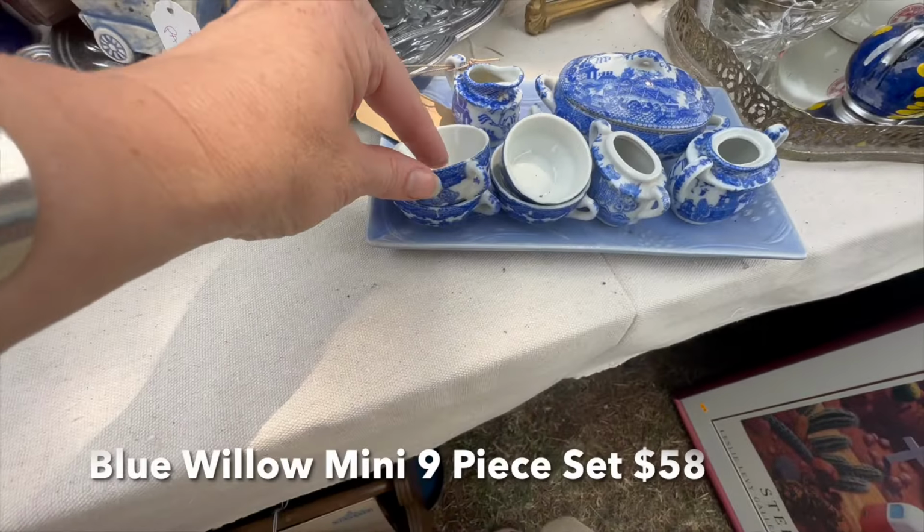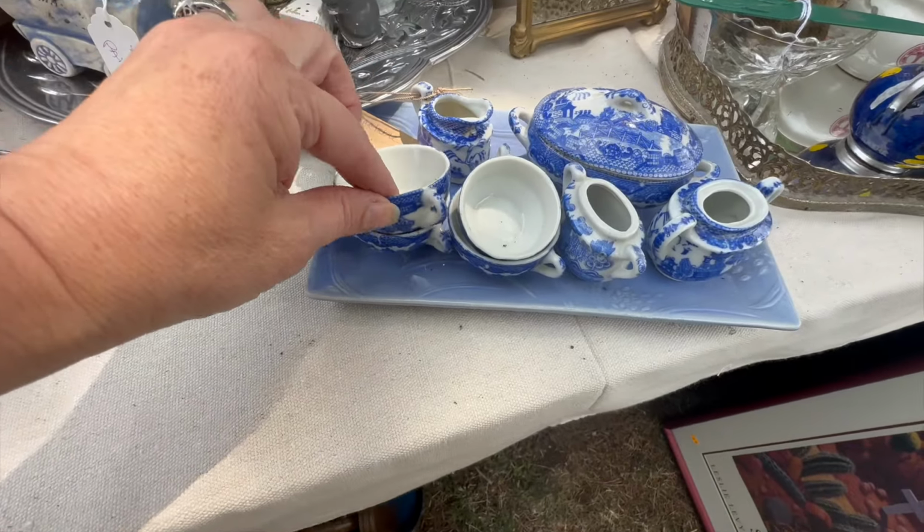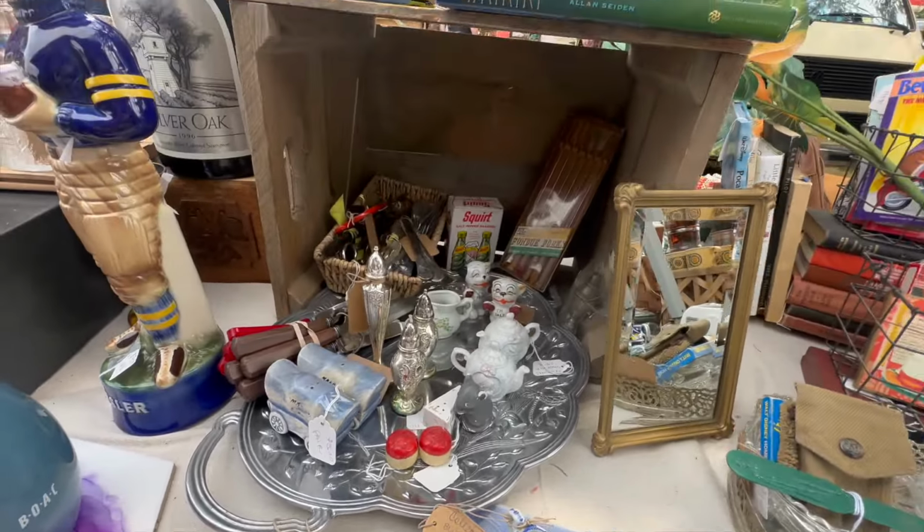Isn't this Blue Willow children's tea set just adorable? It's $58. So beautiful.